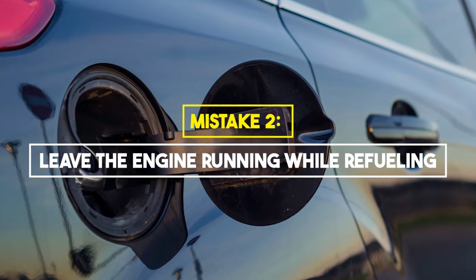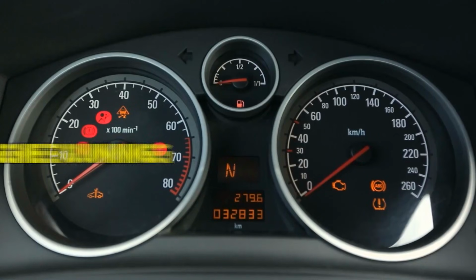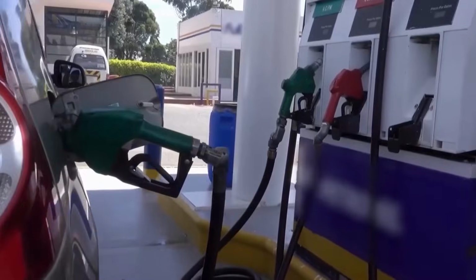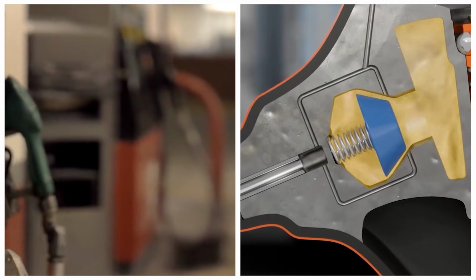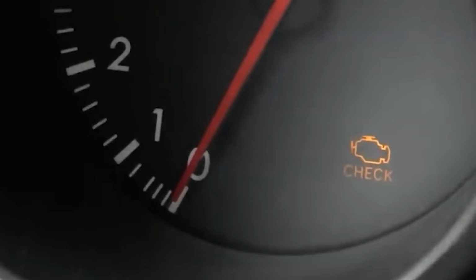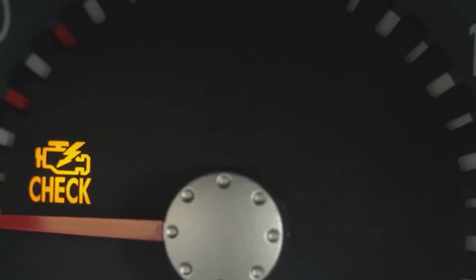Ever thought leaving the engine running while fueling was totally fine? Think again. Never leave your engine running while you're refueling your Ford. It might seem like it saves a few seconds, but it can cause pressure issues in your evaporative emissions system and even trigger a false check engine light while the car's computer gets confused by what it's sensing.